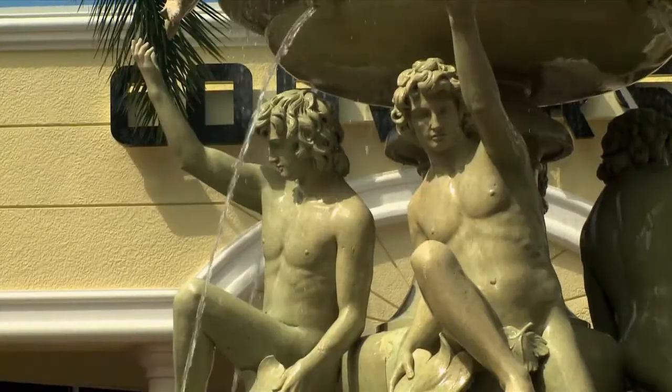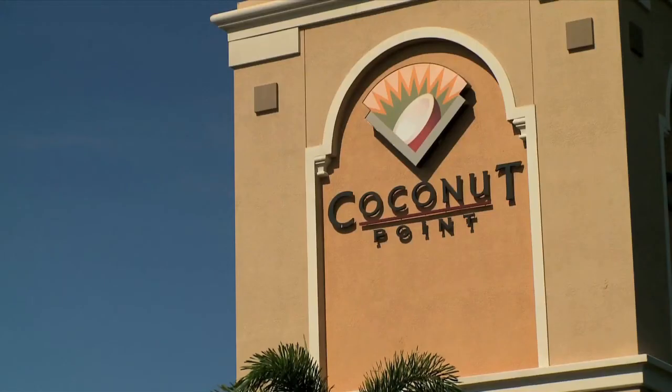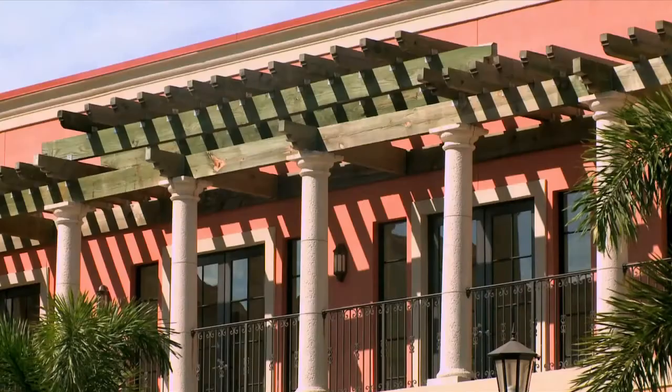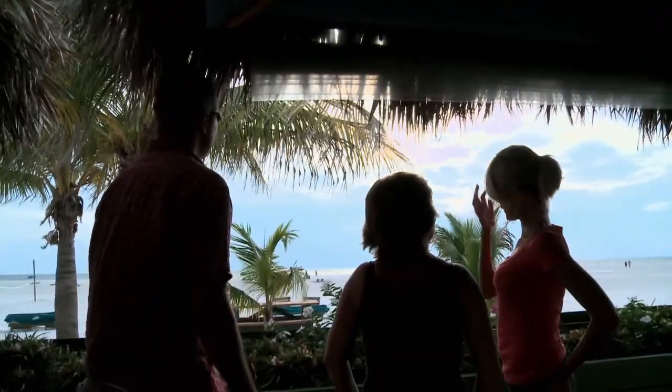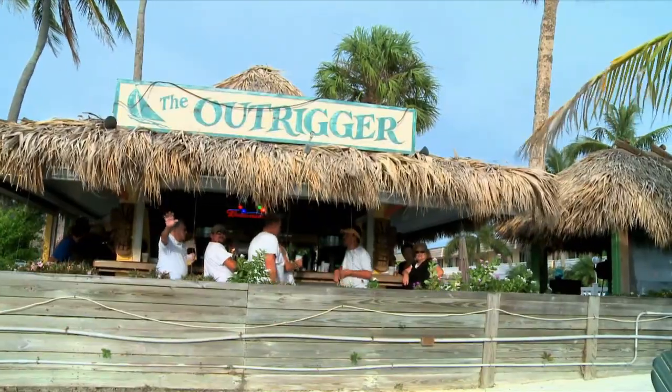Some of these shopping centers are travel destinations in their own right, like the Mediterranean-style Coconut Point in Estero. This vibrant, open-air, 500-acre shopping plaza boasts about 113 stores and movie theaters. Shop till you drop, relax over a cold one, and soak up the sunset at Outrigger Tiki Bar or Doc's Beach House.